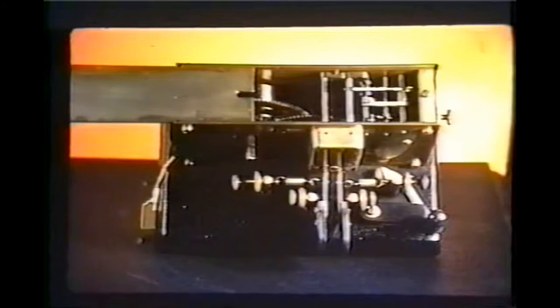About 1911, the Vibroplex Company produced one with separate levers. The company was always trying something new, and usually they were right.